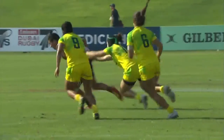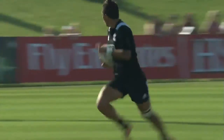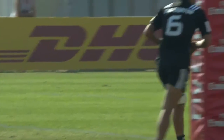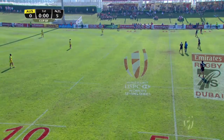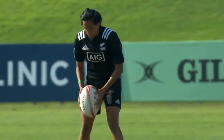There's the offload. They're pushing the passes a little more, New Zealand, in this match. Far better performance than yesterday's games by quite some. Saw Broughton create the try for Woodman early on, and now here she is, popping it down herself to set up a 12-0 lead in this first half.